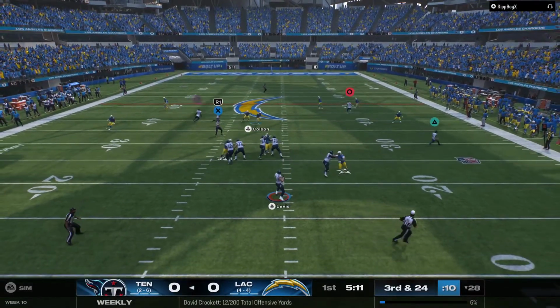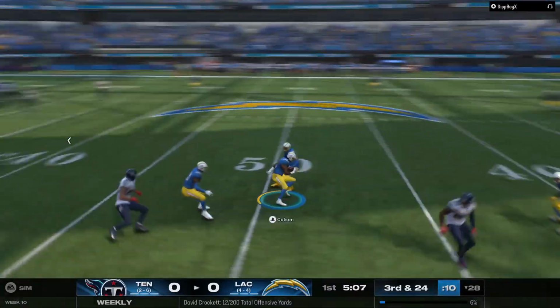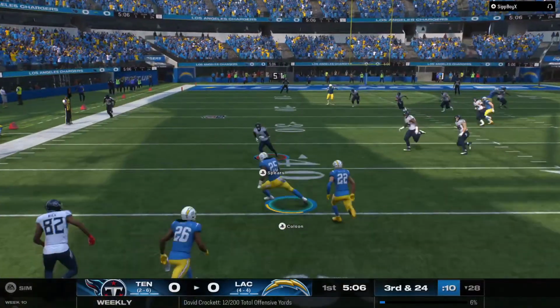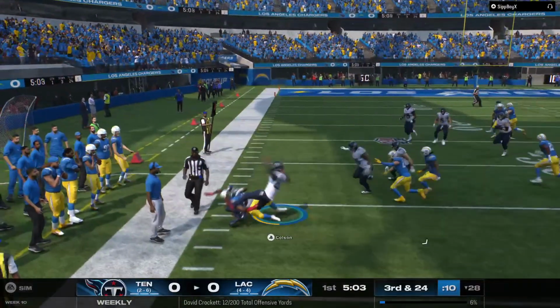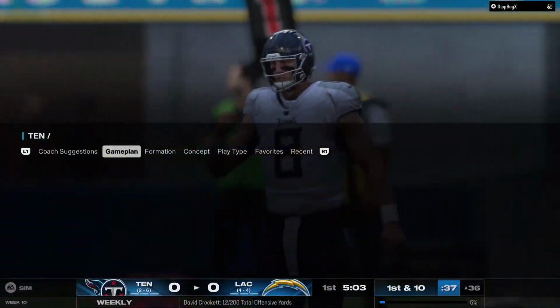Out of the shotgun, Levis. This one intercepted. Picked off by the former Wolverine, the rookie from Michigan. And he's going to give his offense a short field to work with as they look for their first points of the game.